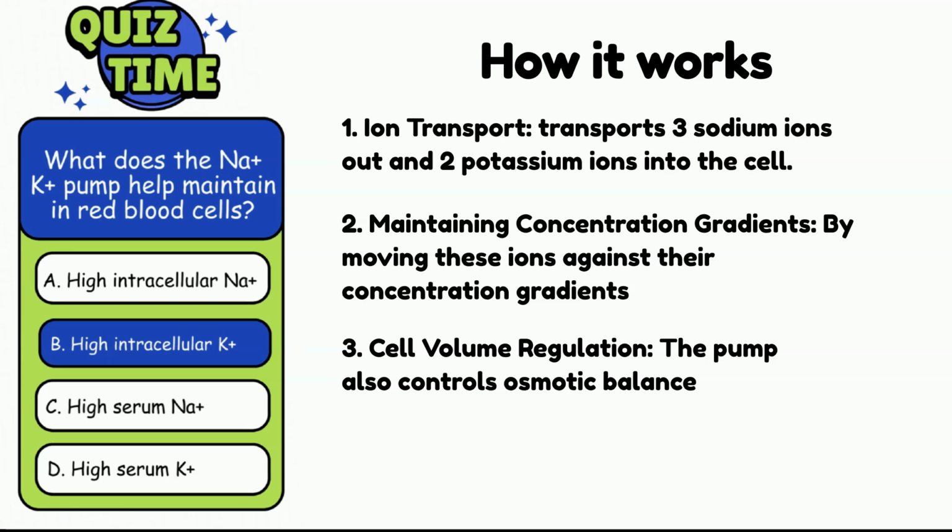Cell volume regulation. The pump also plays a role in controlling osmotic balance, preventing cells from swelling and maintaining the shape of red blood cells.